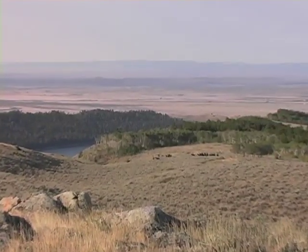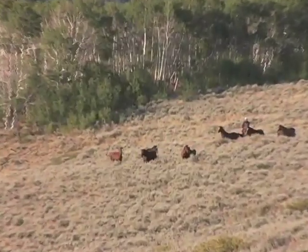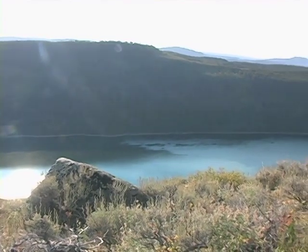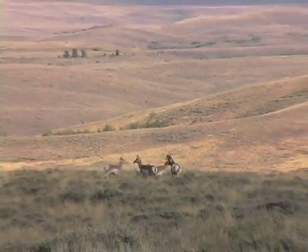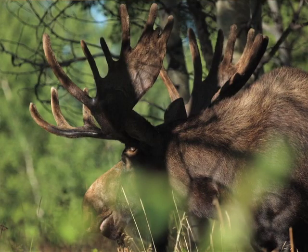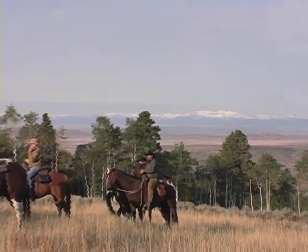We've seen, first and foremost, just beautiful country. We've ridden to the top of mountains, looked down into valleys where there's a giant lake. We've pushed cattle out of mountains and down into the valleys. And we've seen antelope running freely through the woods, and we've seen a moose on top of the hill, and the snow-capped mountains. It's all just so beautiful, and we're having such a great time.